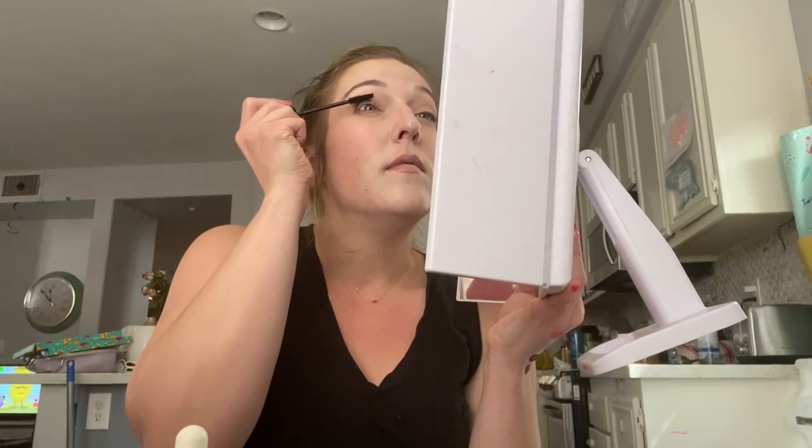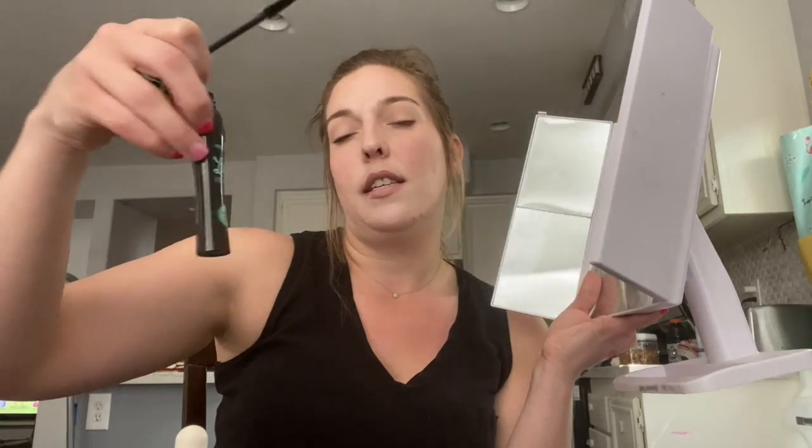Alrighty, so we are almost done. What am I missing? I need some mascara. I have not been a fan of the mascara from Physicians Formula, even the lash extender one. I wasn't really a fan of that one either, so I'm using the Essence Lash Princess. This is the False Lash Effect Lash Princess by Essence.